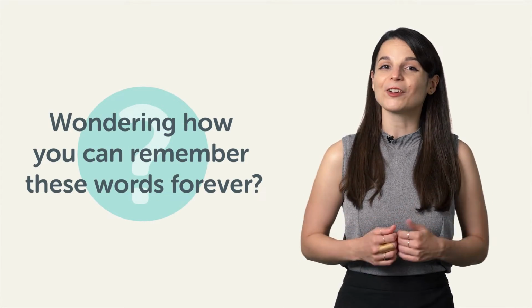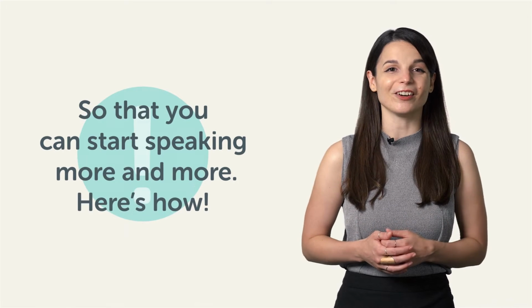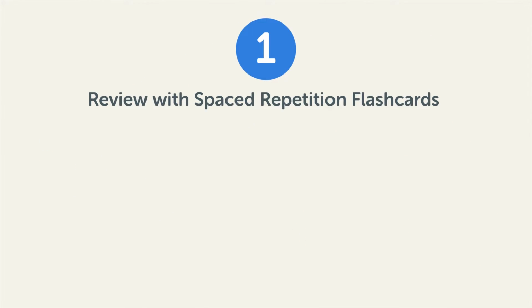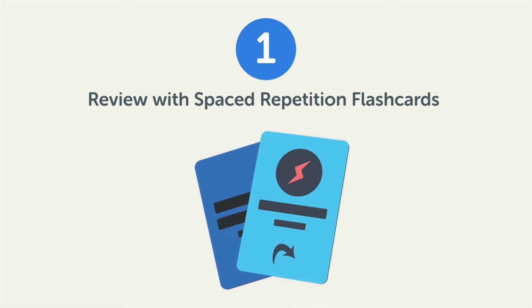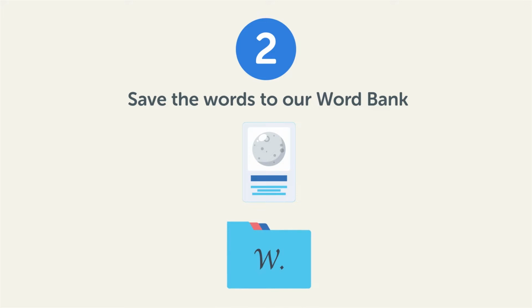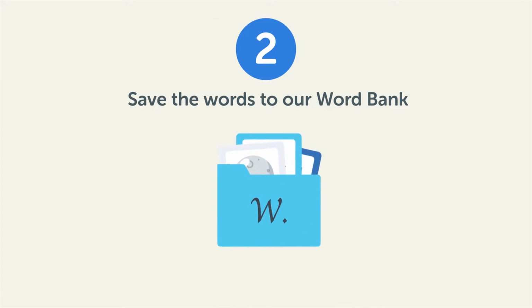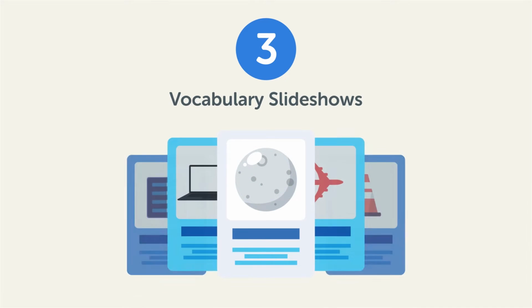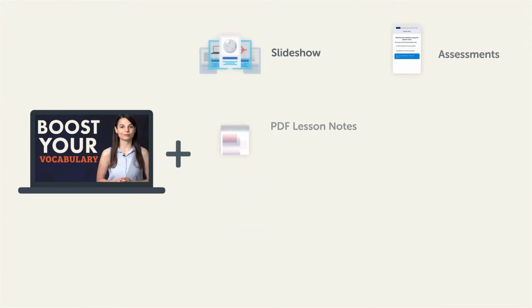Now, if you're wondering how to remember these words forever so that you can start speaking more and more, here's how. 1. Review them with our spaced repetition flashcards. Our flashcards will drill these words into your long-term memory. 2. Save the words to our word bank, your personal collection of words, where you can print out physical study sheets. And 3. Watch our looped vocabulary slideshows on repeat until you understand every word. You'll find these tools inside our learning program.